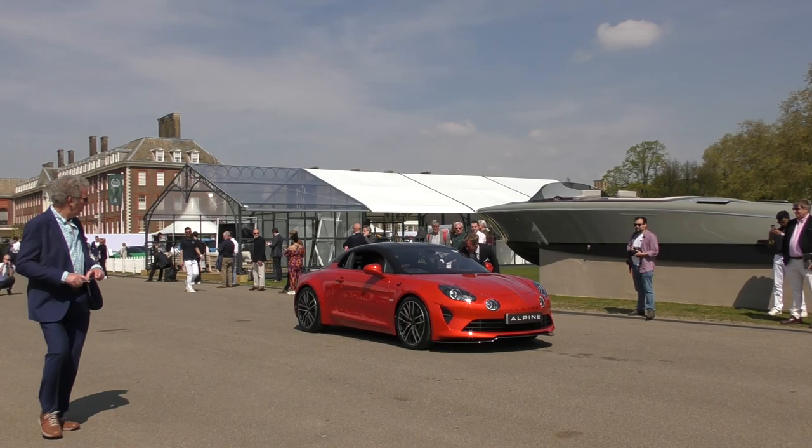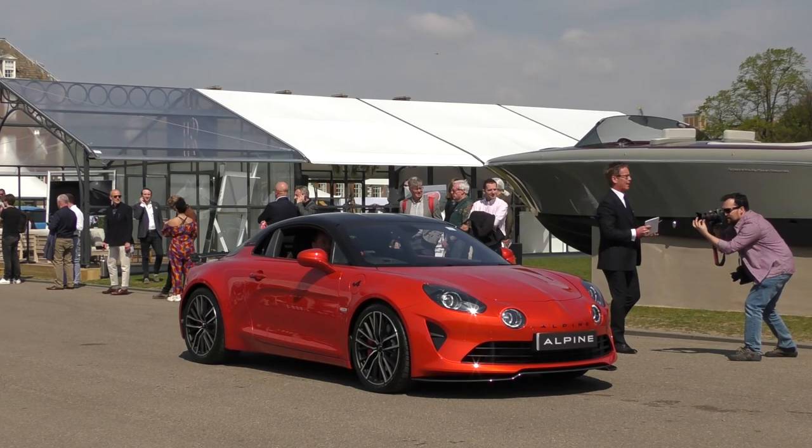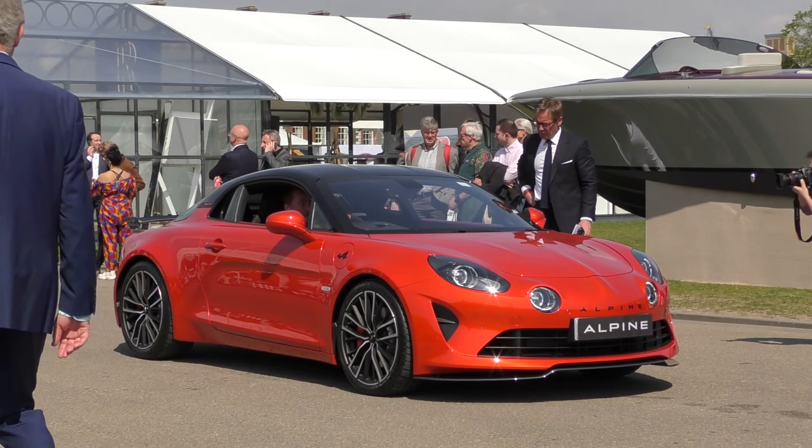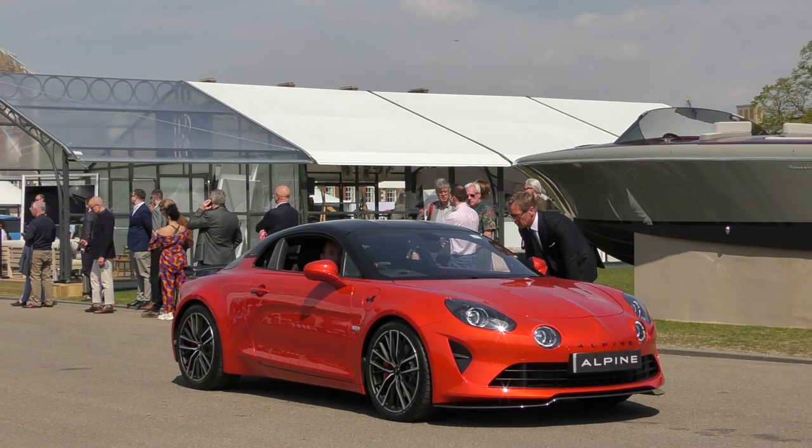Morning, everybody. So here we have our new A110S, which was launched at the start of this year. 300 horsepower, as David mentioned, 0-60 in 4.2 seconds with a 1.8 four-cylinder engine. The specialty of an Alpine is the fact that it's light and nimble, just under 1,100 kilos, with an even weight distribution. It's great fun to drive at low and high speeds. Thanks for looking. We're over on the right-hand side.